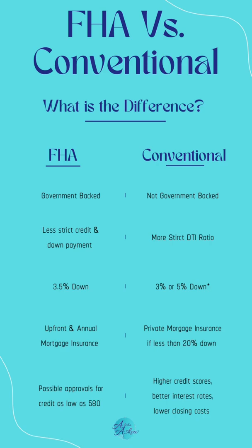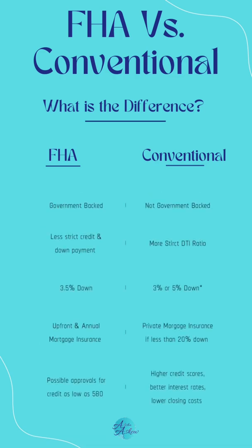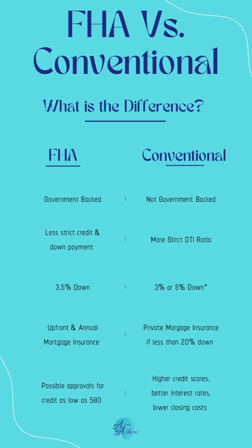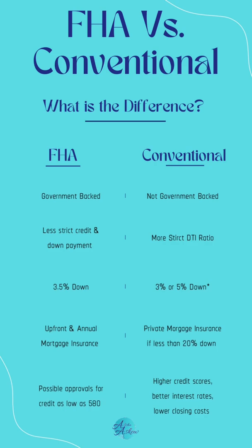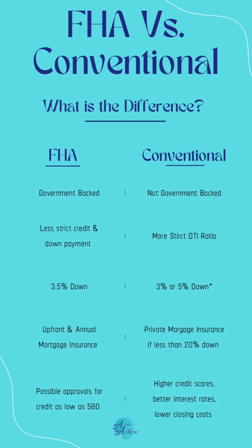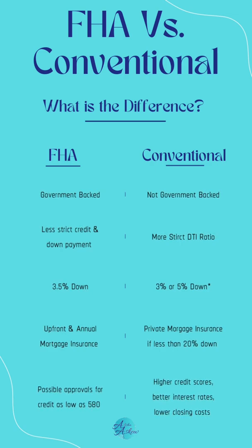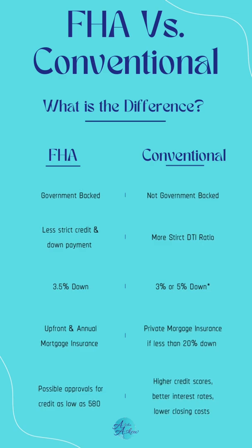Of course, one of the caveats when it comes to taking advantage of the low down payment options is that both the FHA loan and the conventional loan require mortgage insurance to protect the home in the case of any kind of default or forbearance from the borrower. For example, the FHA loan has an upfront mortgage insurance that you have to pay as part of your closing costs, as well as an annual mortgage insurance that comes out of your monthly payment, which is pretty much insuring the loan for that low down payment option. And on the conventional side, they have private mortgage insurance. So if you put down less than 20%, you are paying a certain percentage of that loan due to having that low down payment advantage.